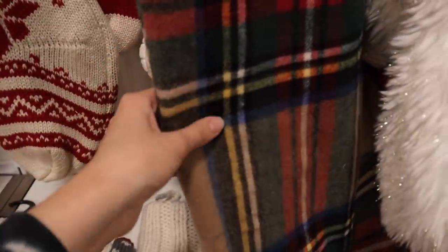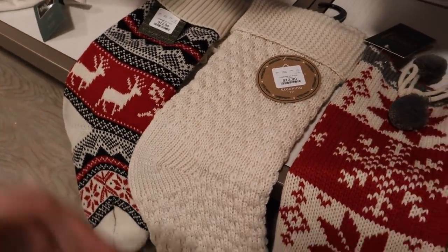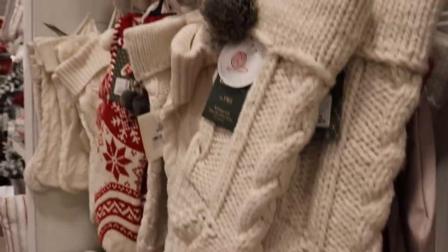I just hope it goes with the theme. I like to go ahead and buy stuff and then work with it and see if it's going to work. And if not, I'll just return it. But they're really cute. They have a lot of them.